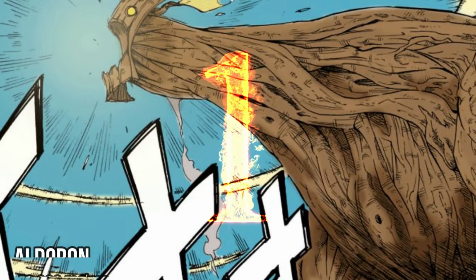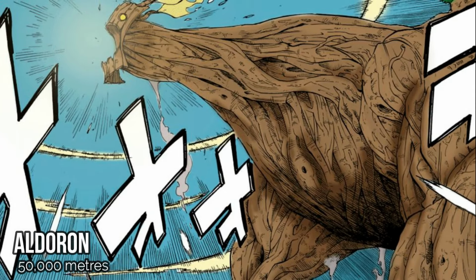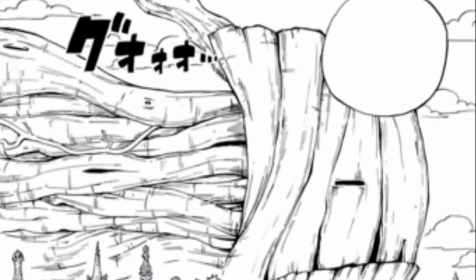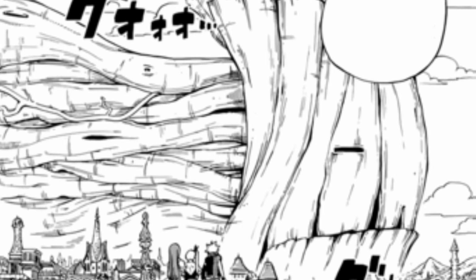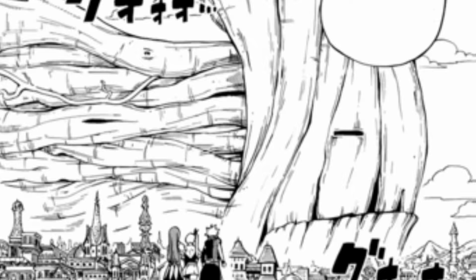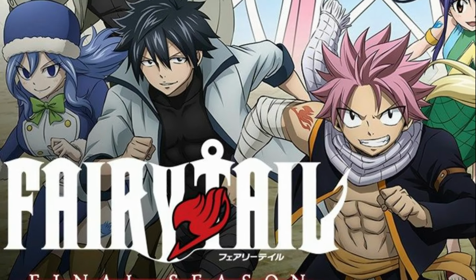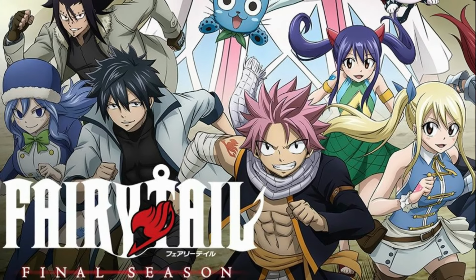Aldoron, Fairy Tail, 50,000 meters. Any manga readers in the house? You might recognize this one. Aldoron, the wood dragon god, is one of the 5 dragon gods that inhabit the continent of Giltina in the Fairy Tail universe, alongside Ignia, Mercphobia, Selene, and Virens. He was basically titanic in size.